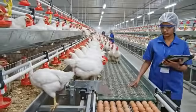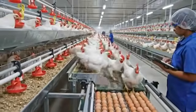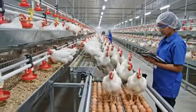A conveyor system moving adult white hens into the laying house. This is where eggs will be produced.